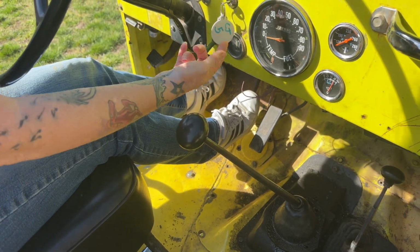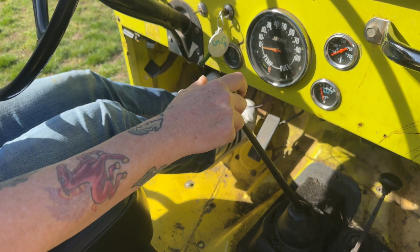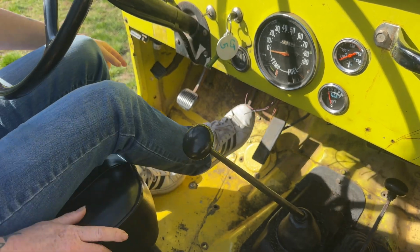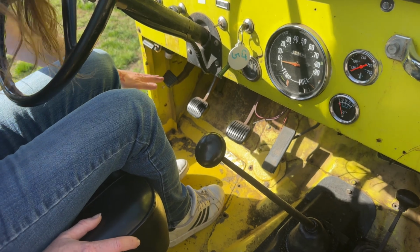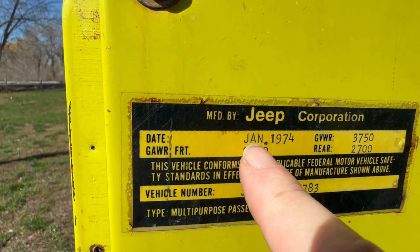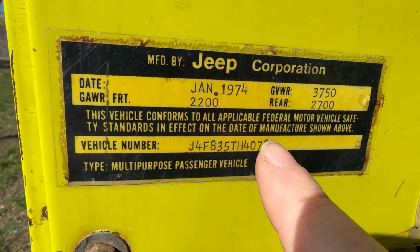Oh, to turn it off, I'm going to put it down like that, straight out. And I'm going to make sure that I put it in first gear. And I'm not sure about the brake here. So I'm not going to mess with someone else's brake unless I know for sure. But I usually put the brake in, have it in first gear. The production date is January 1974, and 1974 is the model year.